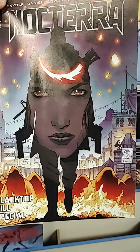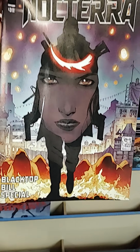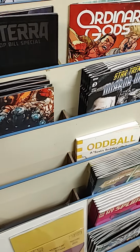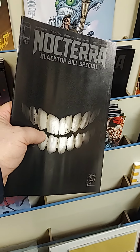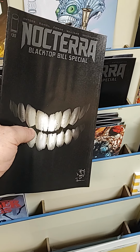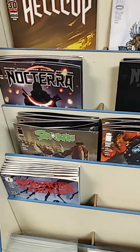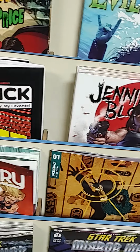So this looks like this is a one-shot. It's called the Black Top Bill Special. Noctera one-shot. We were shorted every variant but this one. This is called the Blackout variant. We only got 2 of these. So I bet you they're going to go real quick. Disappointed we didn't get the other variants, but that happens every week.